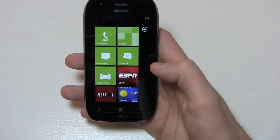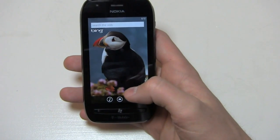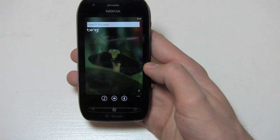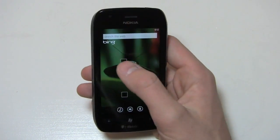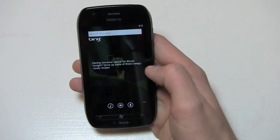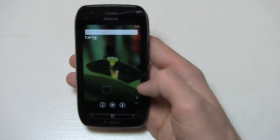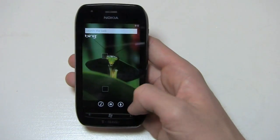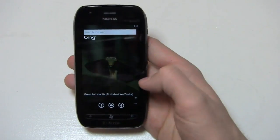And then of course you can come over here, and Bing is pre-installed all throughout this device. You get Bing Maps, Bing Search, of course, since it's a Microsoft product, and you're going to see that picture update in just a second with a creepy looking praying mantis apparently. Serve up some of these creepy koala recipes. And then down here, there's one thing freakier than a single mantis. It's a whole screen of them. And you can see it's a green leaf mantis.